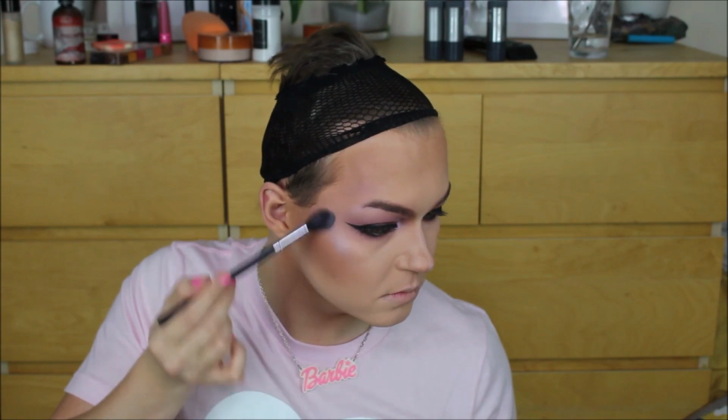I then really poorly attempted to contour my nose, so yeah, we'll just skip through that. And then highlighted using that white shade that I use on the inner corner of my eyes, as well as the pink shade. And then I layered a little bit of the sleek highlighter on top, just because I wanted to glow from the heavens. And I've just been into super iridescent and fun colored highlighters recently.